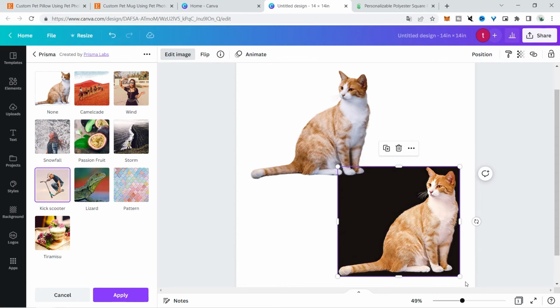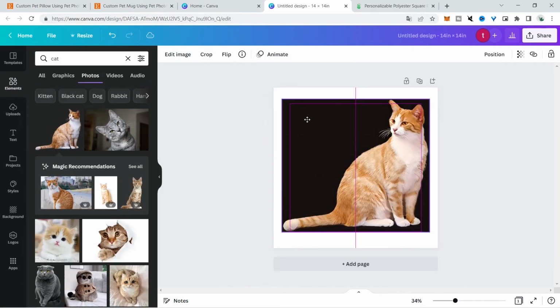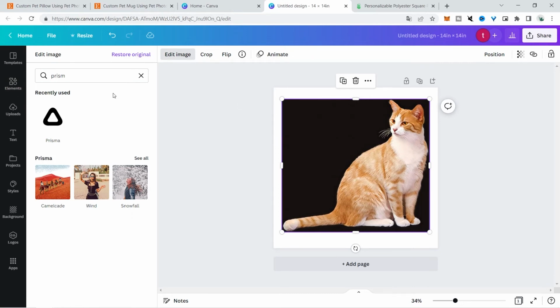After you finish choosing the painting style you want, you just need to delete the background again because, after editing, a black background will appear.